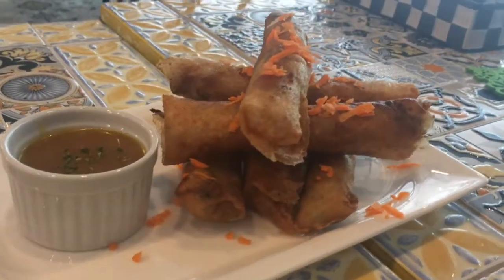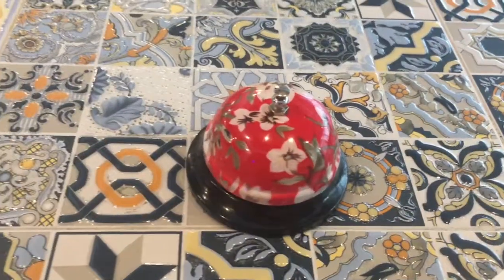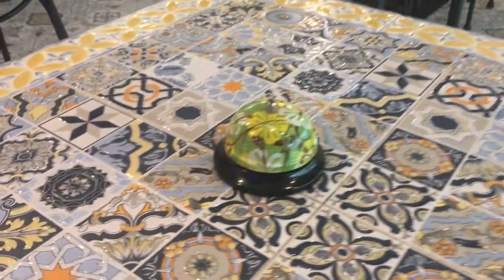The tuna spring rolls were actually tasty, but I just thought they were fresh rolls from the description on the menu. I love these little bells that they add to the mosaic tables, just to give a little quirkiness to the restaurant.